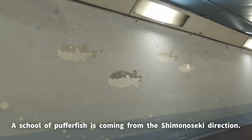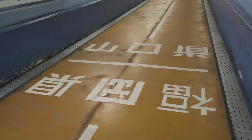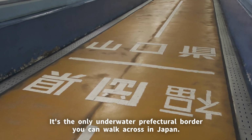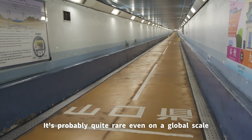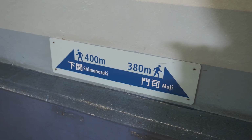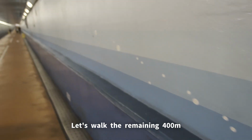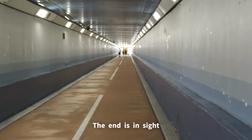A fugu came from the Shimonoseki direction. We've reached the halfway point. It's the only underwater prefectural border you can walk across in Japan. It's probably quite rare even on a global scale. Let's walk the remaining 400 meters. The end is in sight.